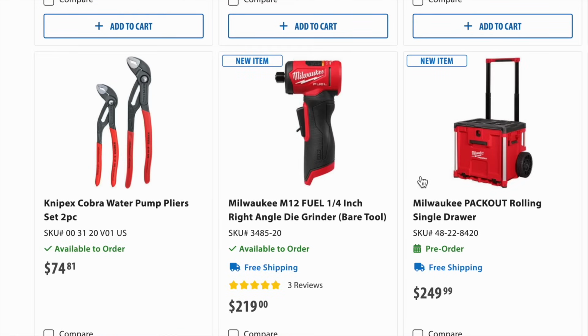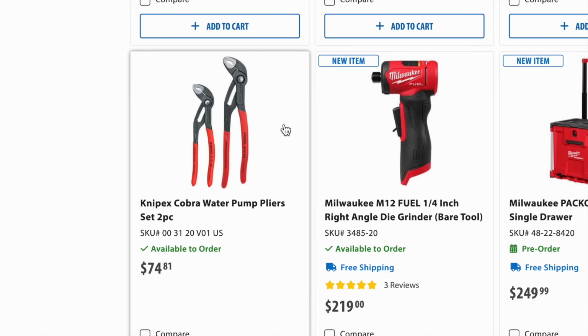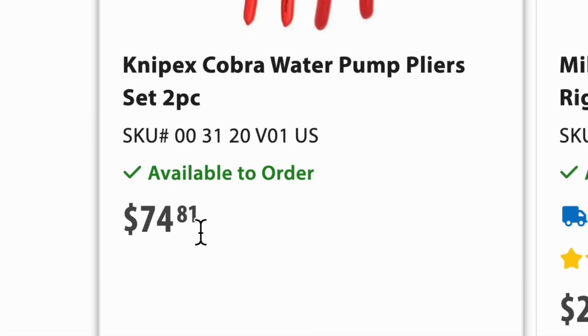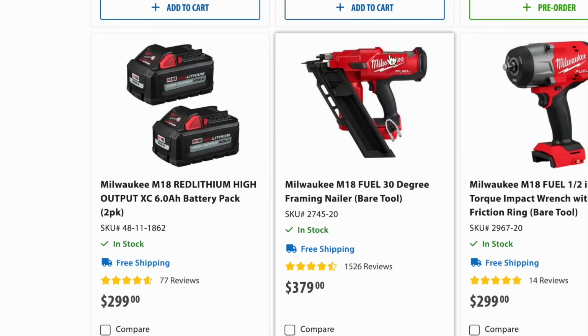For the people that don't need the high output batteries, the charger or the bag or the other free battery that would come with the kit that I talked about earlier, well, you can get the bare tool by itself with 10% off. Cobra water pump pliers, the 2-piece set, that price is a no-brainer as is. You take 10% off of it, I might buy 3 of them. If you need high output stuff for M18, here's a way to do the 2-pack right now at $299. Take 10% off of that. Where you at? Let's do the hot math. Well, that's like $270.